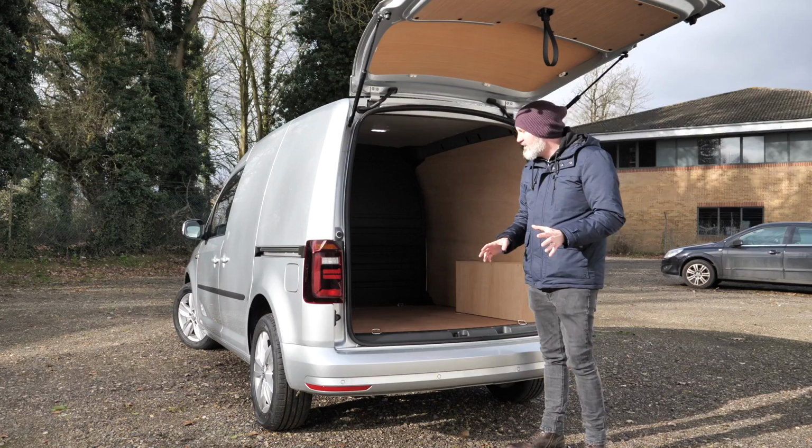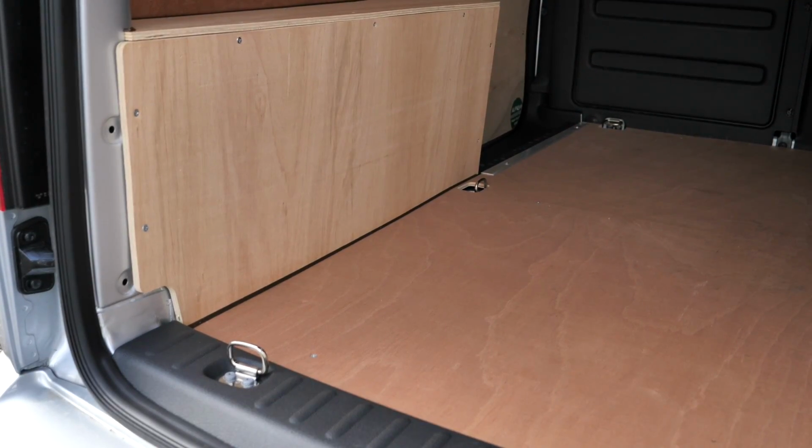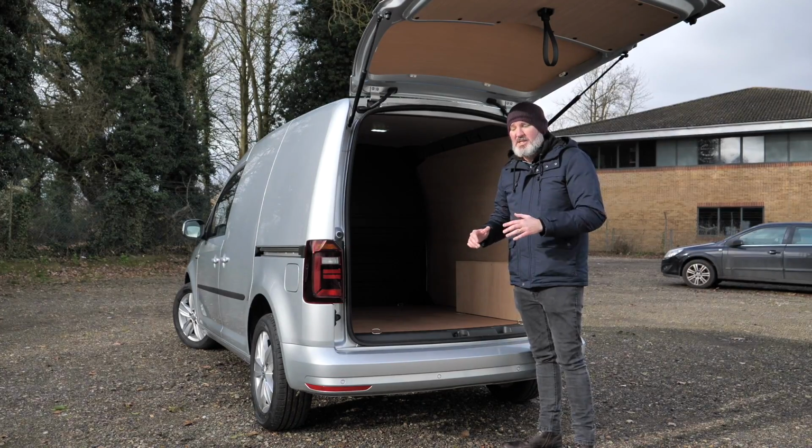Okay, so the loading bay looks absolutely superb. You've got that excellent quality VW ply lining. It's great. The lashing points, you've got 3 down each side, bringing you a total of 6, meaning awkward loads are very, very easy to secure in place.